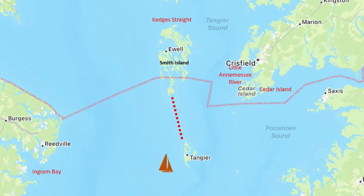You are the captain. It is 1 p.m. and you've just arrived at Tangier Island. The NOAA HRRR weather model predicts 30 knots of wind from the west starting at 6 p.m. and lasting for 1 hour. The other four models predict winds of 15 to 20 knots for the next 12 hours. There are no thunderstorms in the forecast.